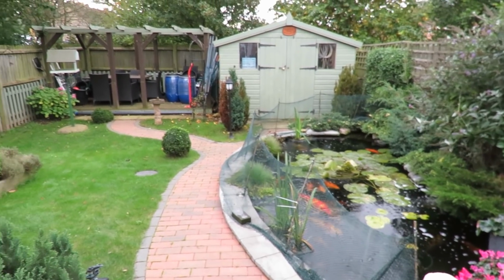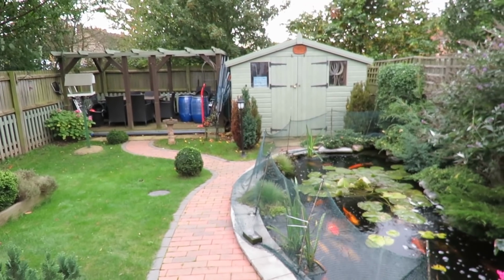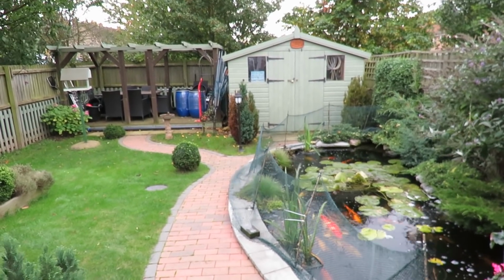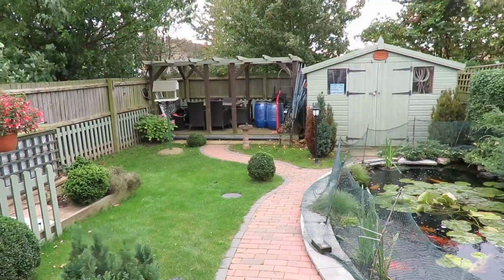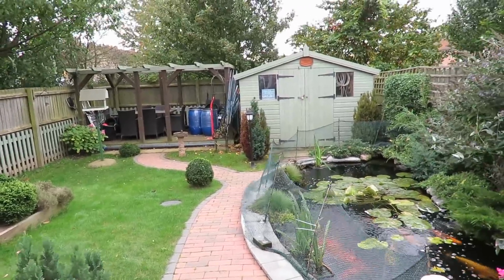So I've been pottering about a little bit, trying to get a little bit done. The pond's okay, everything's running okay in there. No problems with the pond or the fish. I've got to try to do something. I've kept myself busy. I've been doing the plans for the new RDF.